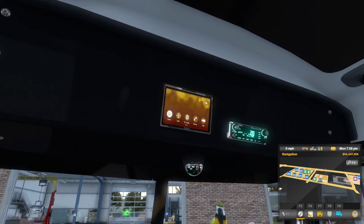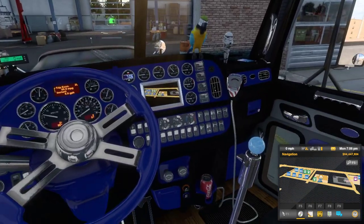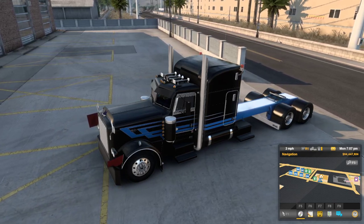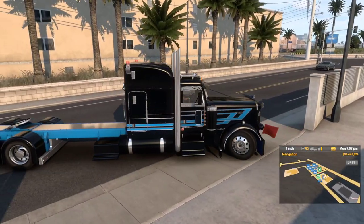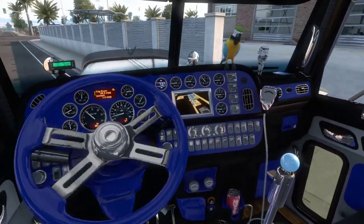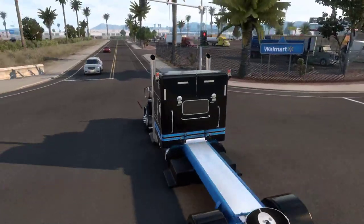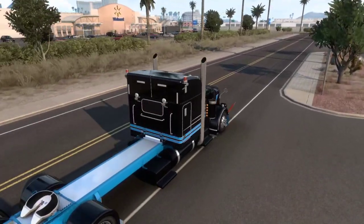You also have the tablet, as I was telling you above. As you shift gears, the shifter does shift gears as well. One of the only trucks I've ever seen that has a fully animated shifter. Great, great stuff, guys. All right. Let's go ahead and head over to Walmart here, grab our load, bring it right up the road, show you guys all the amazing features of this truck. Beautiful sound. Beautiful, beautiful sound here.